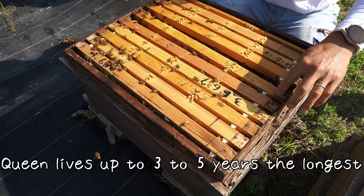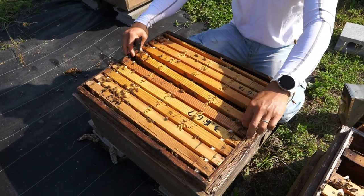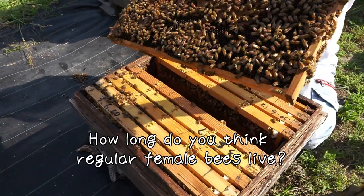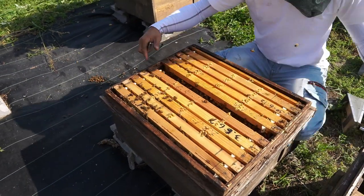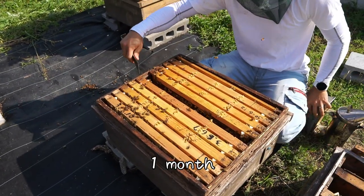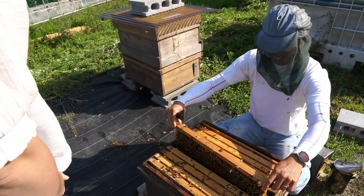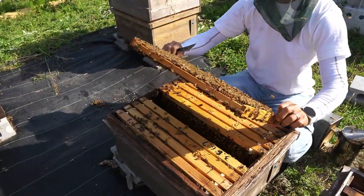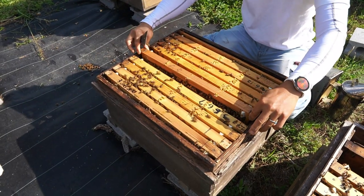3 to 5 years. Wow. Probably only one season. One month? Yes. Oh, those poor things. So, say the season is very generous. So, no wonder they lay so many eggs. They have to replenish the colony so fast.